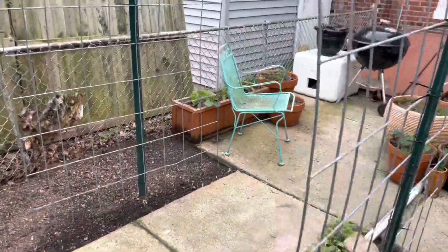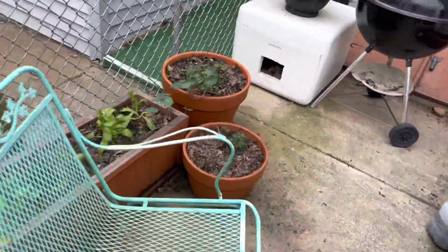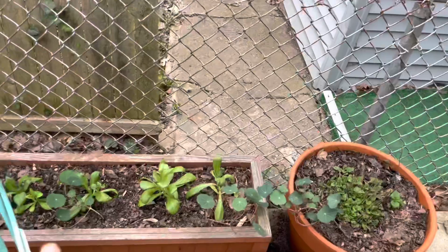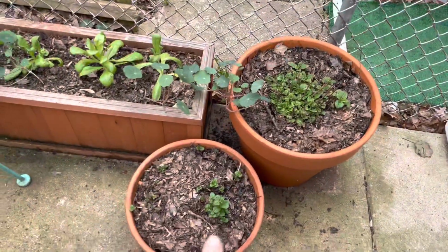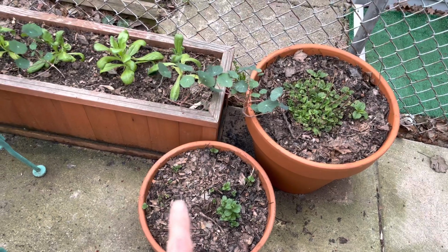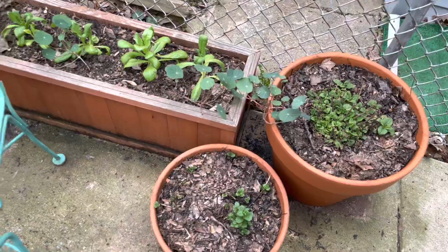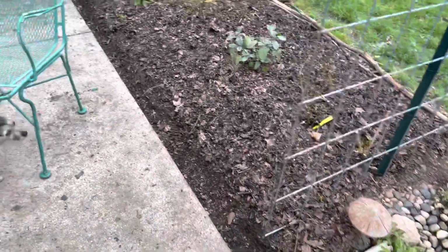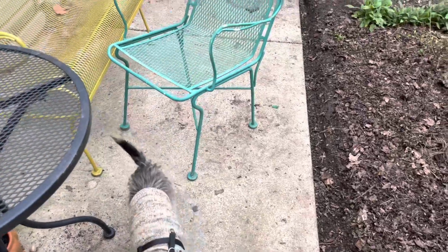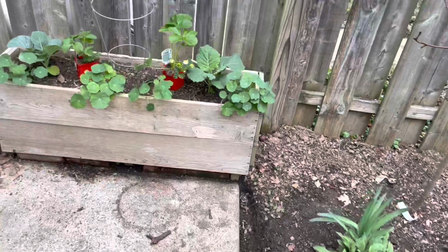But that is, oh, and then I have these containers here. I might have forgotten to show you just more calendula and nasturtium. And then I have my lemon balm and some mint. I dug every mint I could find in my yard and I put them in one container so that it won't grow everywhere. But that is it for our gardening tour. I need to put my chair back and sweep up a little bit because it is a mess.